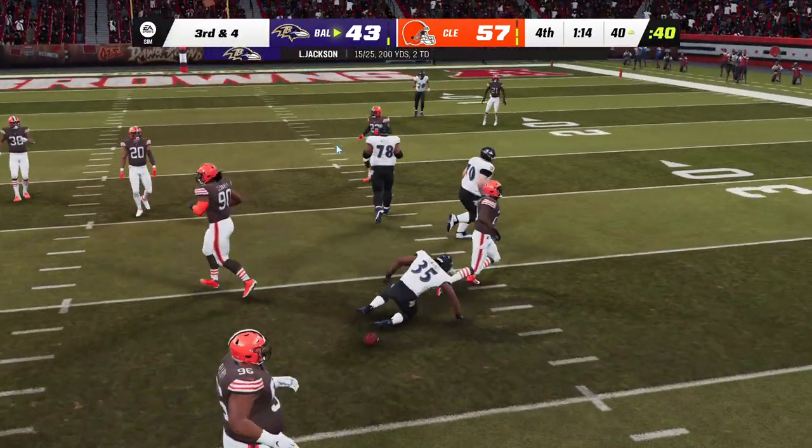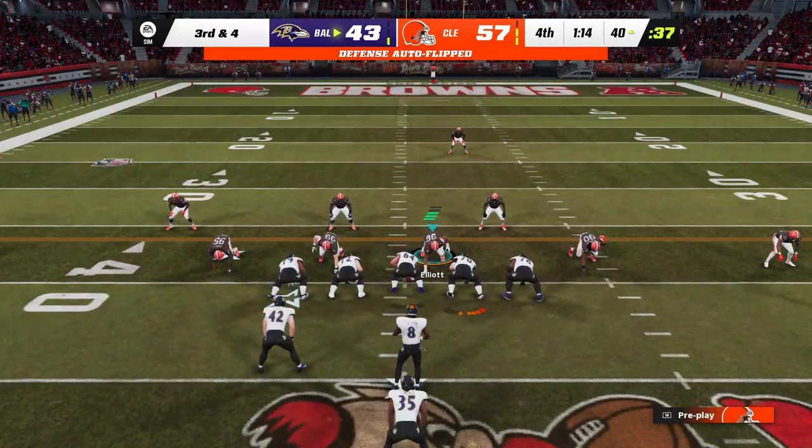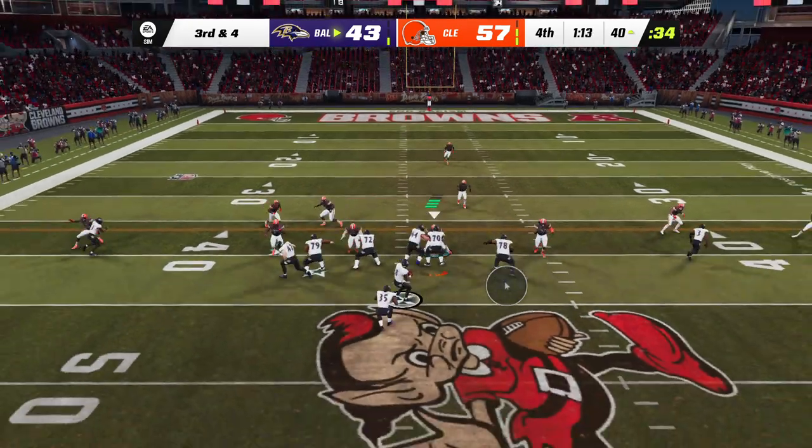And that is incomplete. A lot of force bearing down on him there. He could not hang on. It's 3rd down. Now they face a 3rd down and 4 after that incompletion on 2nd down.